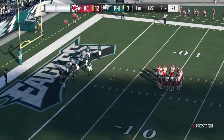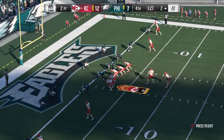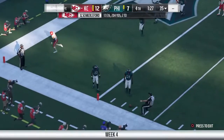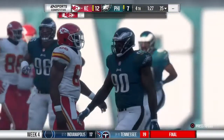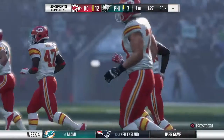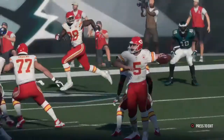So now a big spot here as the Chiefs will indeed go for 2. Incomplete. Tough there. Good pass. Hit the hands. He just couldn't bring it in. And every receiver's coach everywhere seeing that play: focus, focus, focus. Watch it all the way in and tuck it away.